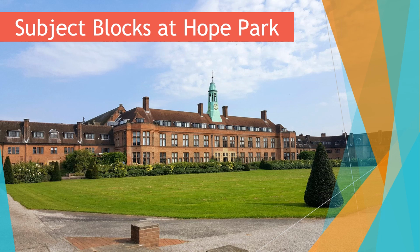So let's start with our subject block options that are at Hope Park. Now, Hope Park is one of the campuses of Liverpool Hope University and is based in the Childwall area of Liverpool. So it's a little bit further outside of the centre, but good accessibility from the motorway. In terms of the main subject block options, they are as follows.